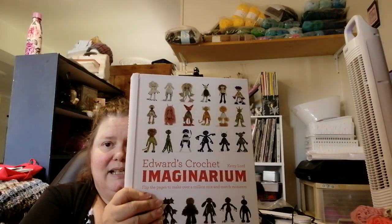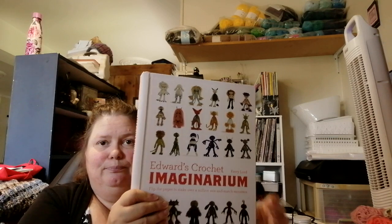The next one I got was Edward's Crochet Imaginarium. Now, I love the Toft books. I've only ever used the Menagerie one, but I found that quite a simple pattern at the time. My crochet skills weren't that fantastic, and I managed to make something that actually looked like an elephant. But after that, I kind of gave up on Amigurumi for a while.